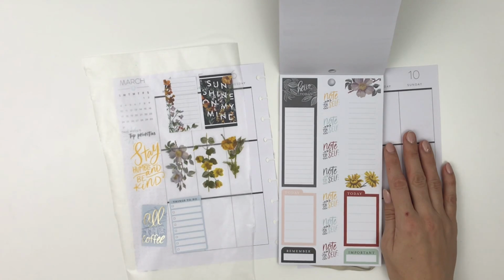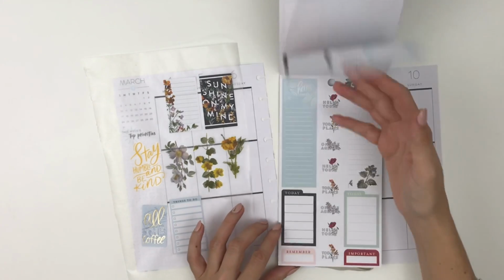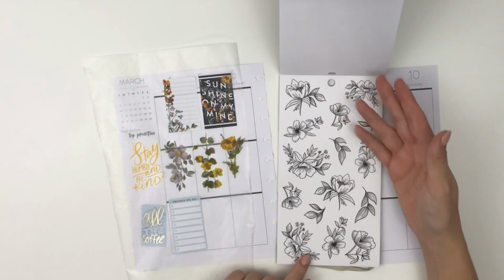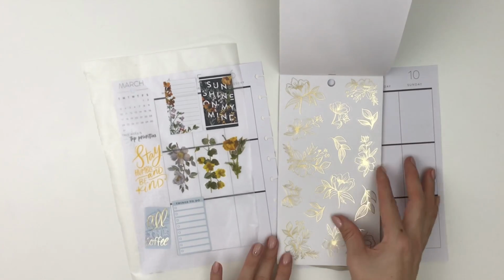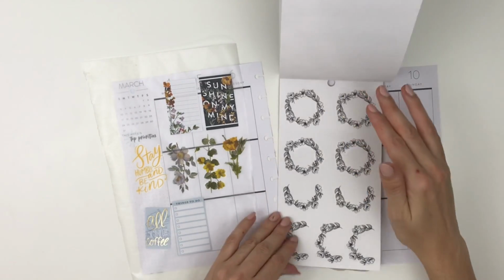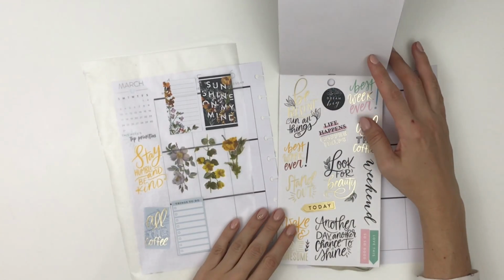Thinking ahead. We want to make sure we have an even number of the colors to spread out all over the page. There's some more of that blue. Maybe I'll come back to that list. But here are those pen drawn graphic flowers that I was talking about. So pretty. I love the black. I love the look. And I'm going to use a lot of them. Another reason why I'm going to need another page. Here are some washi strip kind. Super pretty. More quotes.